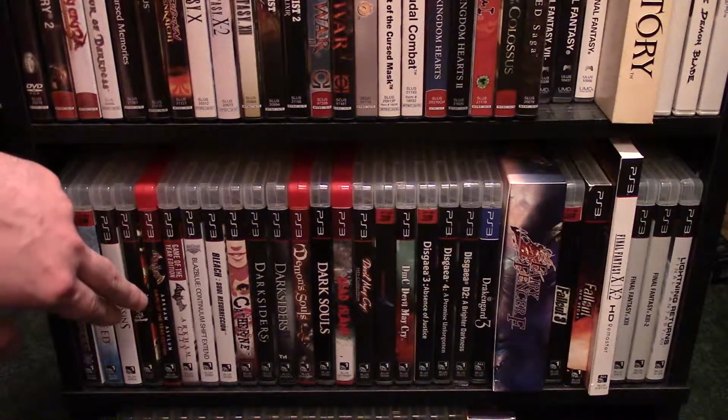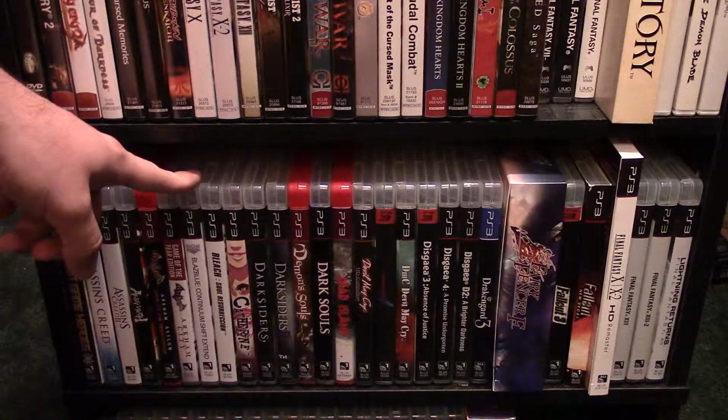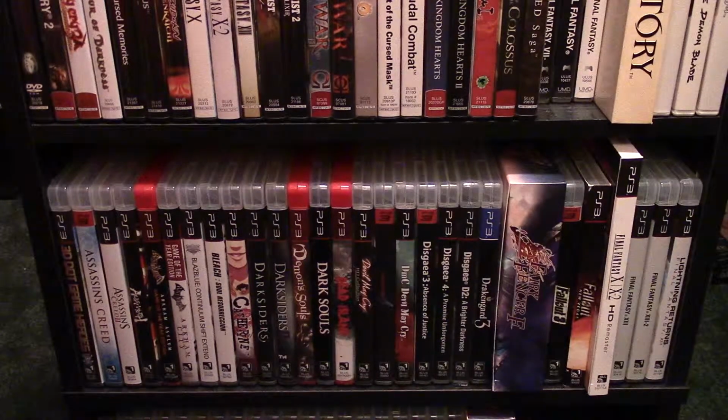Asura's Wrath, the Game of the Year editions for both Batman Arkham Asylum and Batman Arkham City. I have, after that, BlazBlue Continuum Shift Extend, the Collector's Edition. I'm not very good with fighter games in the kind of arcade style, but it seemed like an interesting game, and I could get it real cheap, so I picked it up for like $20.